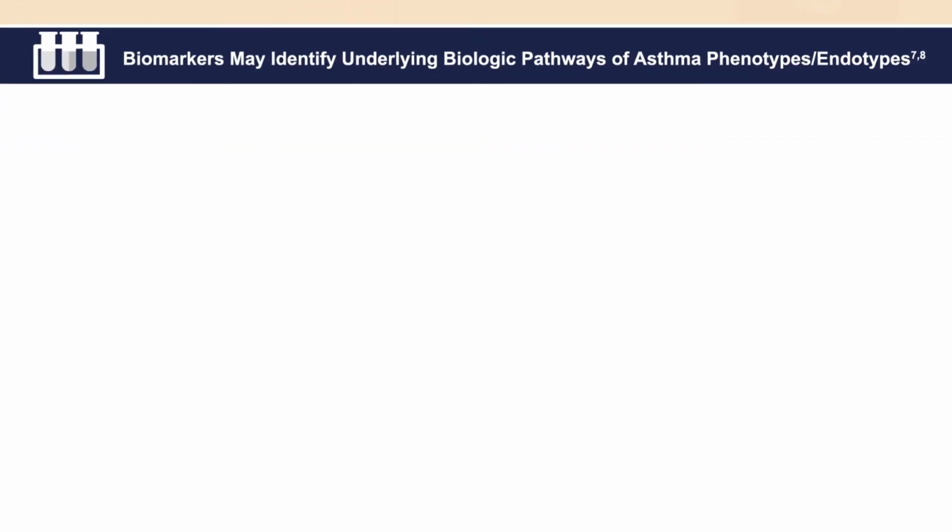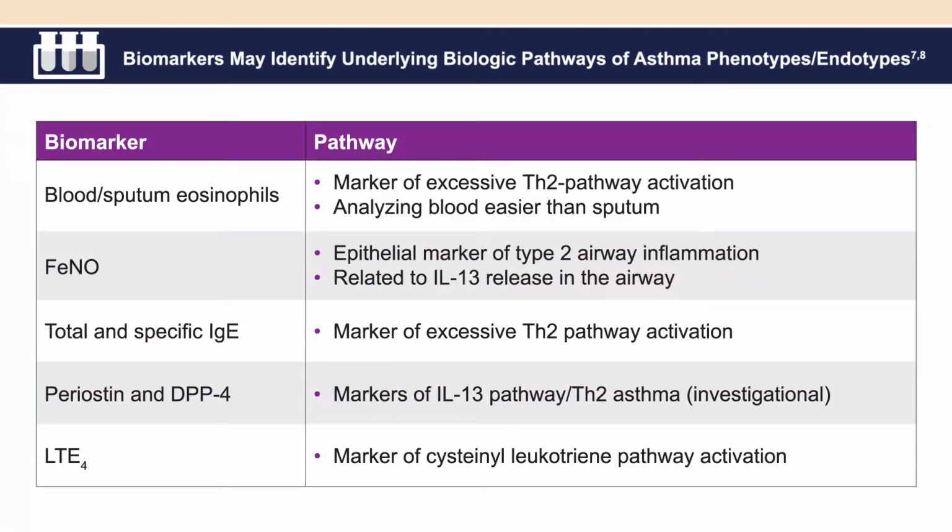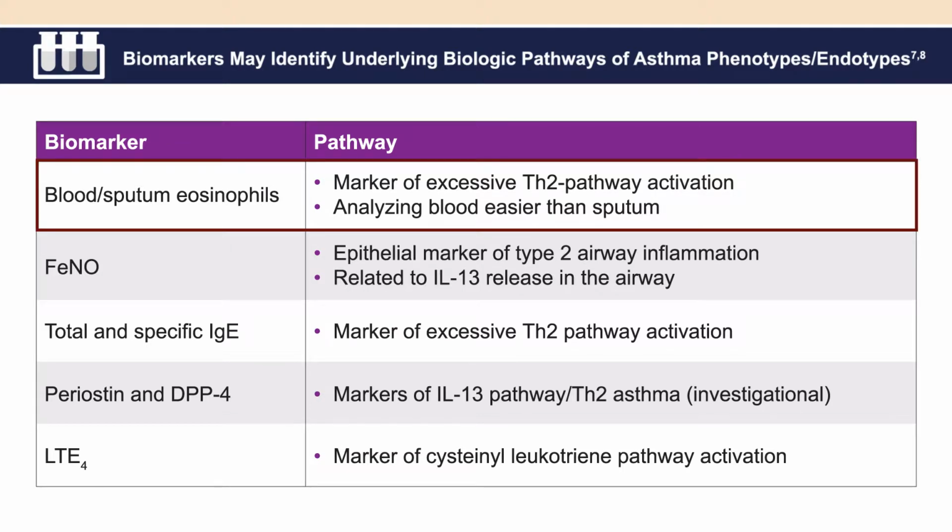Biomarkers have become a very important topic for research as well as institution and clinical practice. And we can see the application of a variety of different biomarkers to clinical practice, starting with blood and/or sputum eosinophils. These are a marker of excessive Th2 or type 2 pathway activation, mainly via the effects of interleukin 5, which brings the eosinophil progenitor out of the bone marrow into the systemic circulation, and then finally into the lung. Interleukin 13 is most important, allowing the ingress of that mature eosinophil into the airway, where it becomes a sputum eosinophil ultimately.